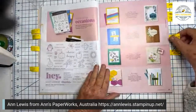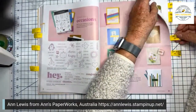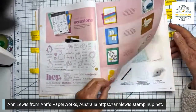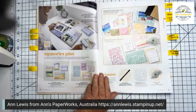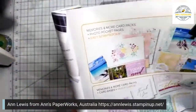Now, I'm going to go over a couple more pages. As I said, I don't intend to go back through, but there's some samples for using those sketches. We also, again, have some memories and more cards, which you can put together to make cards or to use for scrapbooking.